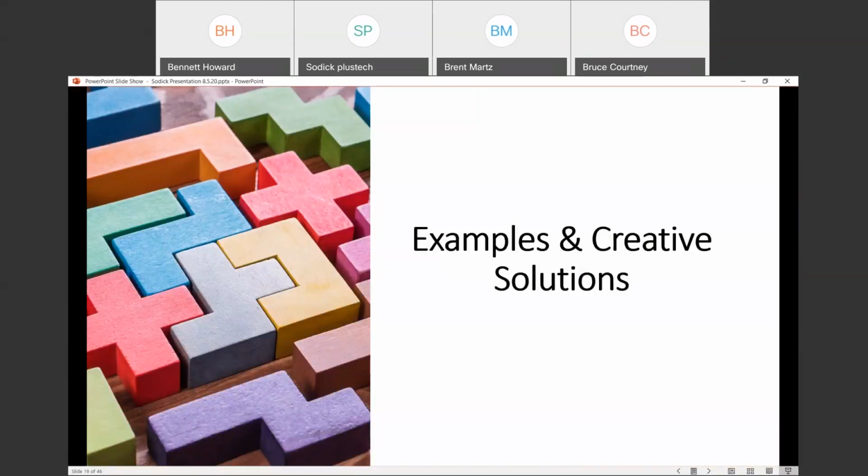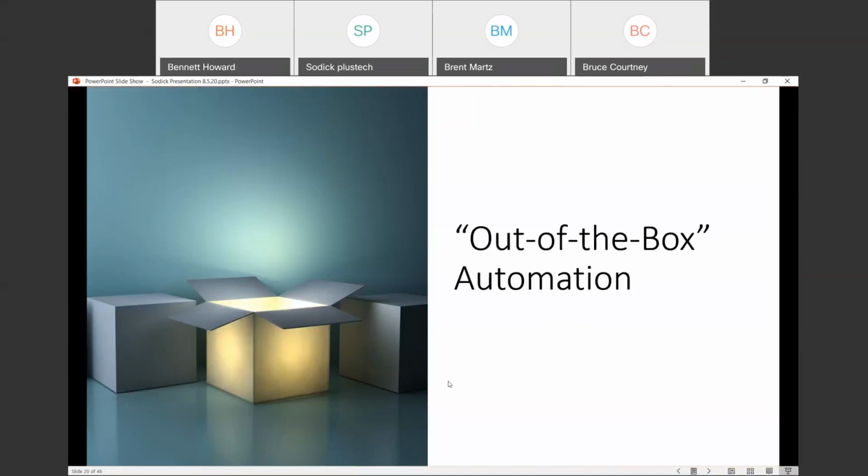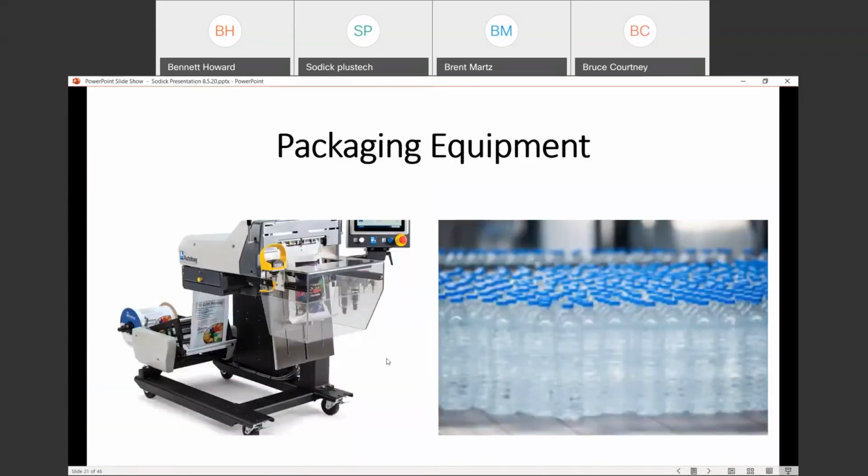So we'll take a few moments here and look at some examples of various automation solutions and work our way up to some very creative ones as well. We talk about automation. Obviously, a lot of automation is customized to a particular application, but there is a lot of out-of-box automation available in the marketplace as well. And as we all know, there's no use reinventing the wheel if it's already out there. So it's very common to use various styles of automation that's available.